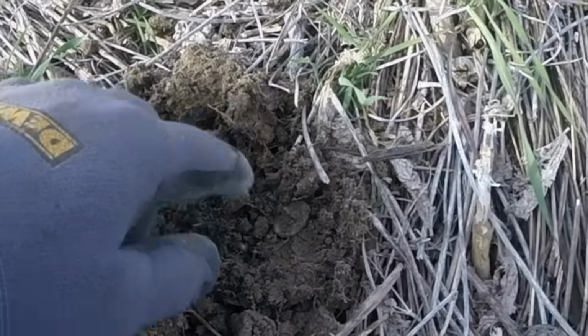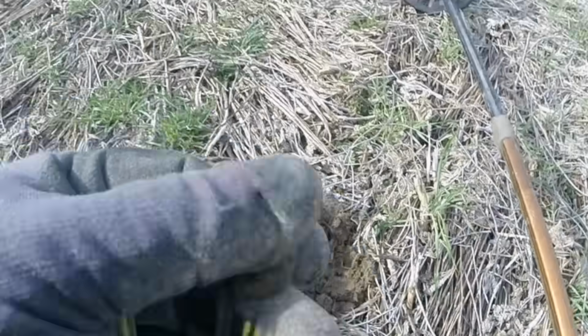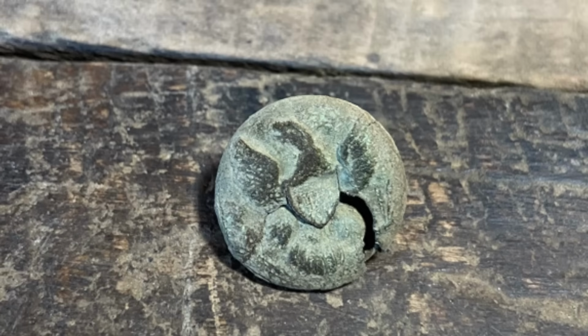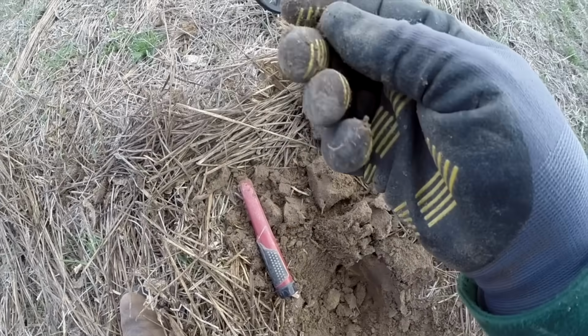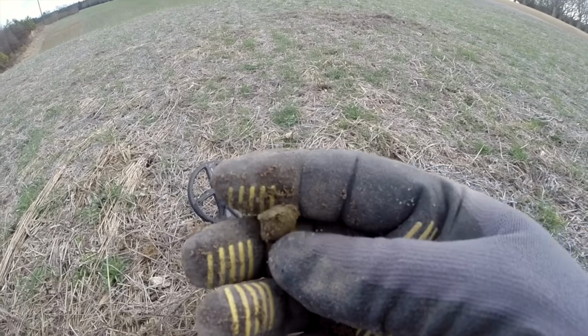But green round. Look at that. How did I miss that? Looks like an eagle button to me. In the hole that I covered up. Is that it right there? Yeah. What is that? Oh, I see green.